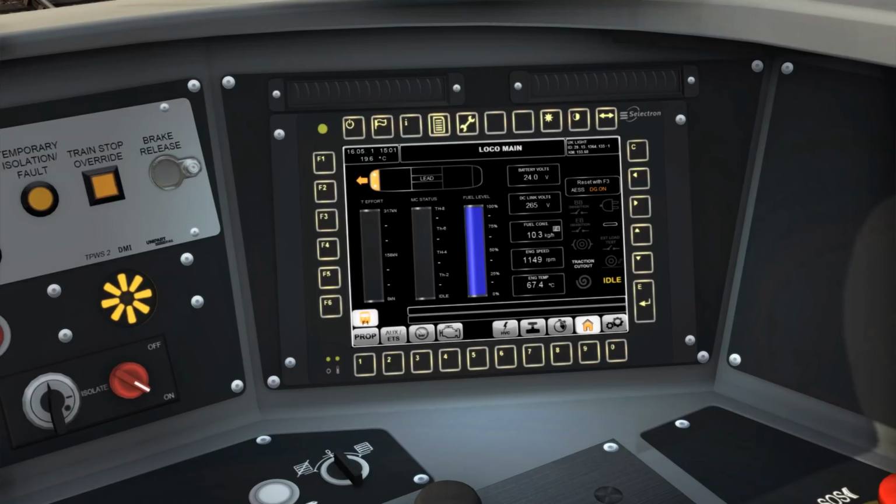So now we've had a quick look inside the cab, let's just take another look outside the train, and then we can depart and head out on our journey towards Norwich.